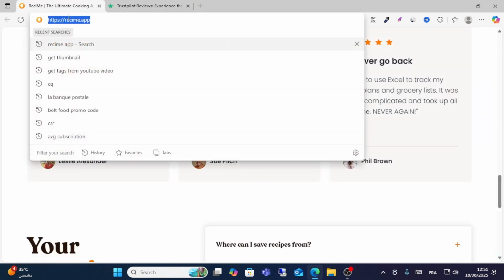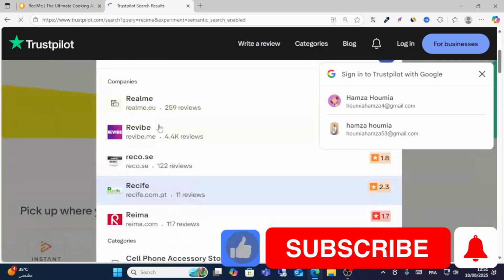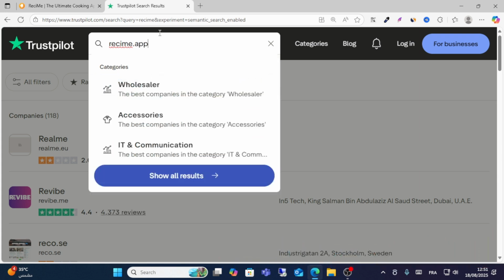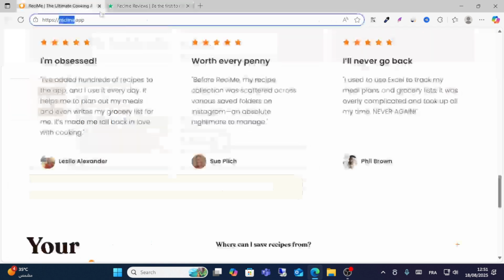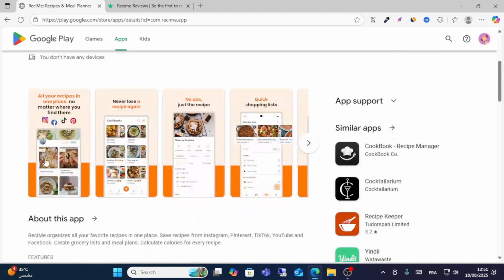If I check this app on Trustpilot, guys, as you can see here, just wait. This is the app, Recime.app. If I check this one on Trustpilot, so guys, I didn't see any result yet. Maybe it is not listed on this platform. So guys, you can try this app on the App Store or Google Play Store from here, and you can use it.